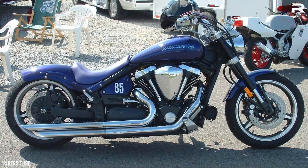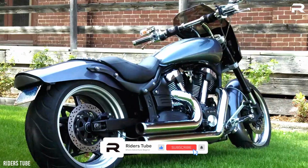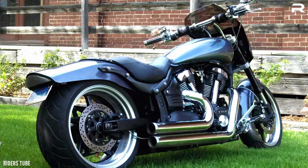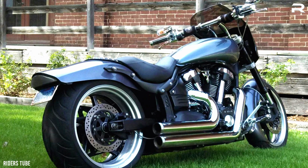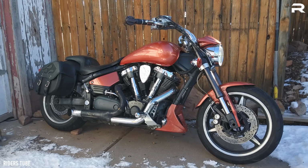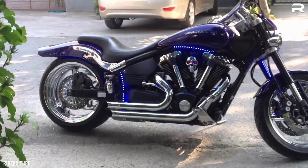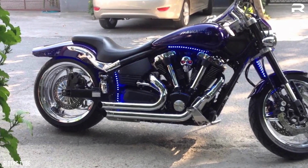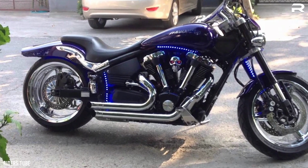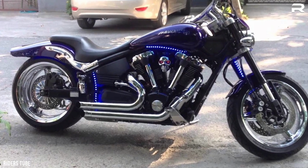The Road Star Warrior wasn't born from scratch. It began as the Yamaha Road Star XV1600A, a classic heavyweight cruiser aimed squarely at Harley's Dyna Superglide. But while the XV1600A leaned into the laid-back, mile-eating philosophy of American cruisers, Yamaha's engineers weren't satisfied. Under the guidance of project leader Tatsuya Watanabe, the motorcycle was transformed into something far more radical. A machine that could carry the aura of a cruiser, but with the soul of a performance bike.